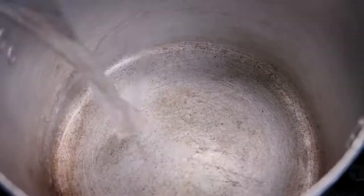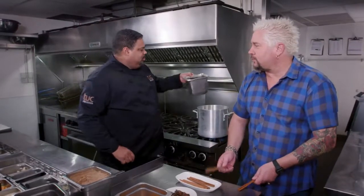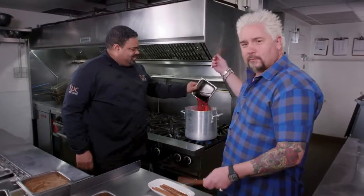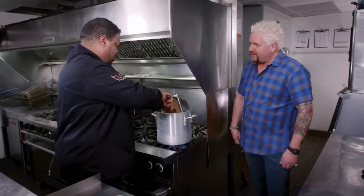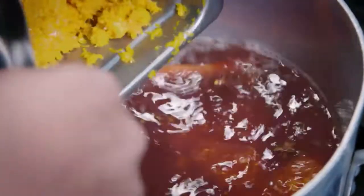I'm down. Hit it. Water, orange juice, red wine vinegar, brown sugar. All of it? All of it. Whoa! Cinnamon sticks, star anise pods, and last our orange zest. And how long is this gonna reduce? Oh, 3 hours. It will strain out all the solids.